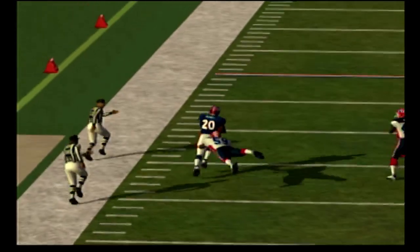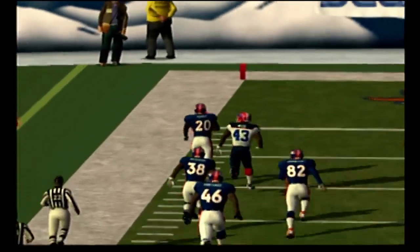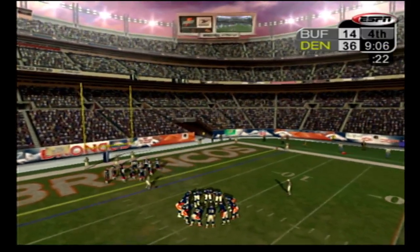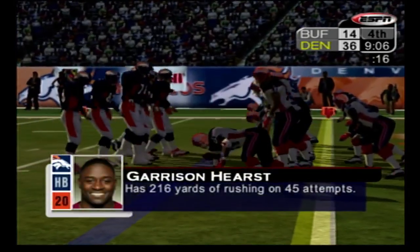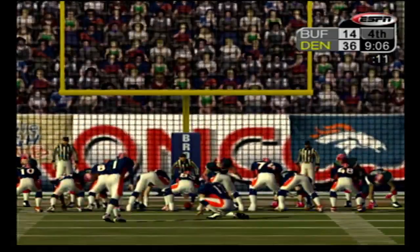Garrison Hurst finds the hole on this one and gains some good yardage. Wow, great blocking on that play. Another trip to the end zone, and his numbers are starting to add up. You bet, Dan. So far, he's got 217 yards and two touchdowns. Come on, D. Look at that. Over 200 yards. Incredible game so far.